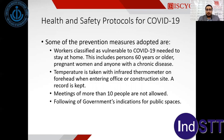Workers classified as vulnerable to COVID-19 needed to stay at home. This includes persons 60 years or older, pregnant women, and anyone with a chronic disease, which can be diabetes, heart conditions, and any other disease which we know makes them vulnerable to COVID-19.